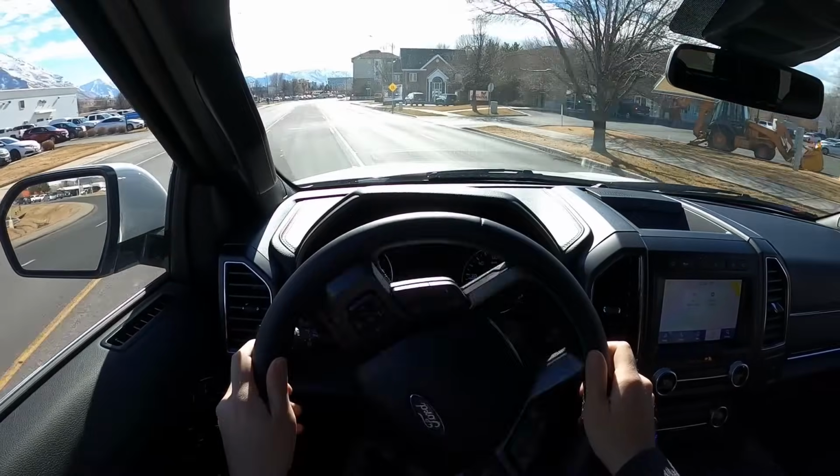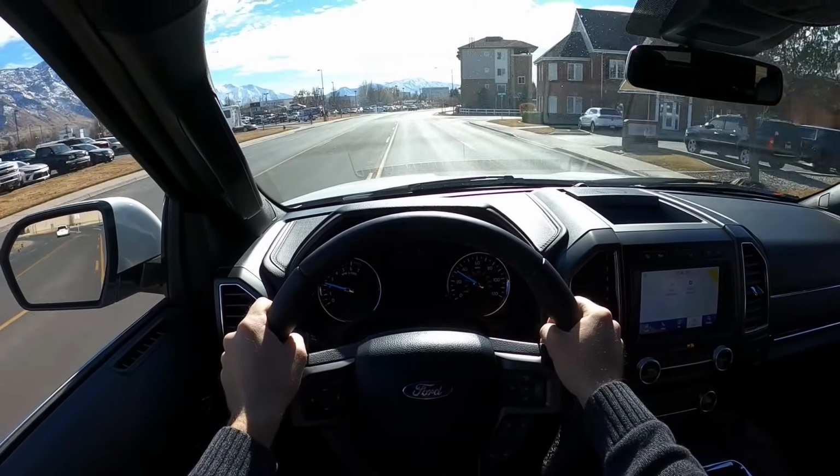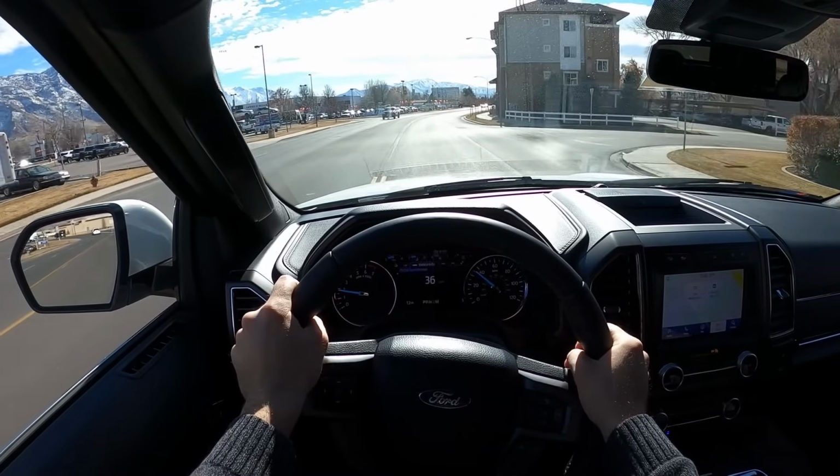As you can see, we are setting off here in the 2021 Expedition Max. And first off, let's talk about the road noise and the ride quality.